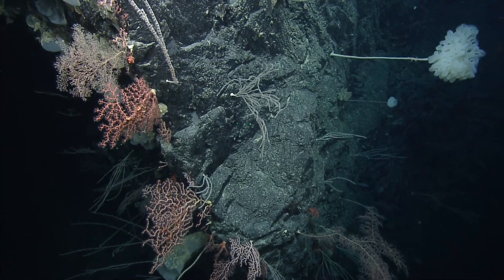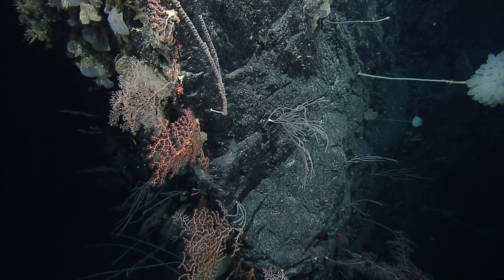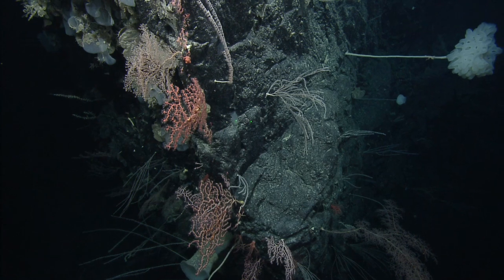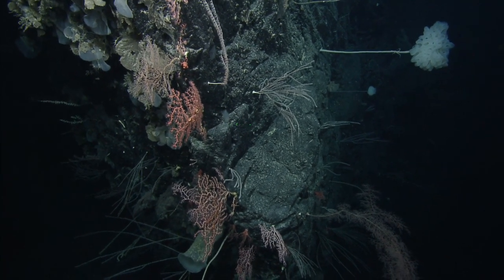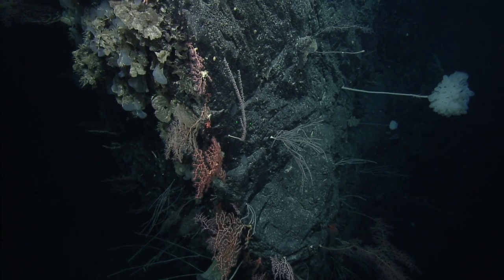So massive. Beautiful. Can we have the lasers on the sponge stalk so that we can get an approximate idea of the height? Come up another five. Nice and easy. Lasers on the sponge, Roger.